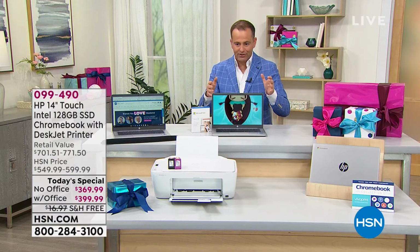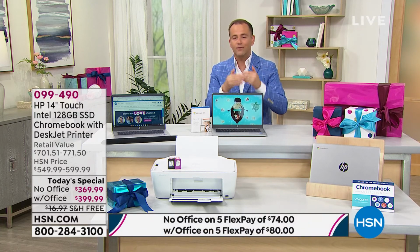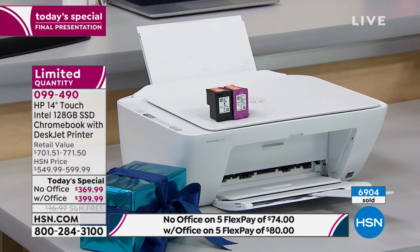We are offering, as Aaron said, that printer. He's going to go into it in a little more detail, but as the birthday bonus for every order that comes through right now, we are including an all-in-one. It's the HP DeskJet 2752. It's an all-in-one printer, copier, scanner.